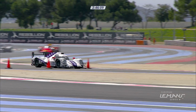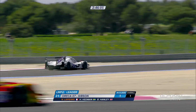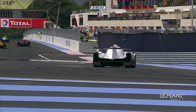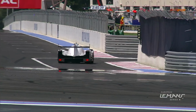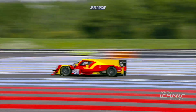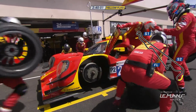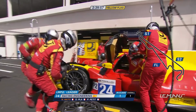Race leader Nico Lapierre slowing dramatically with a left rear puncture on the 21 Dragon Speed car. As he hobbled to the pits, Norman Nato took over the lead in his and Racing Engineering's first sports car encounter. Nato had precious little opportunity to enjoy his time out front. The next round of pit stops was scheduled. In he came to hand over to Paul Petit. Slick teamwork again from Racing Engineering, used to fast single-seater pit stops.